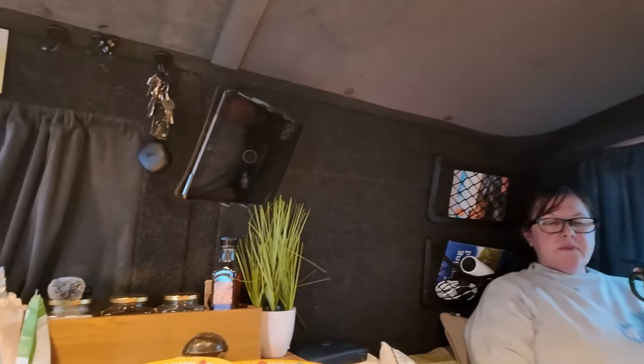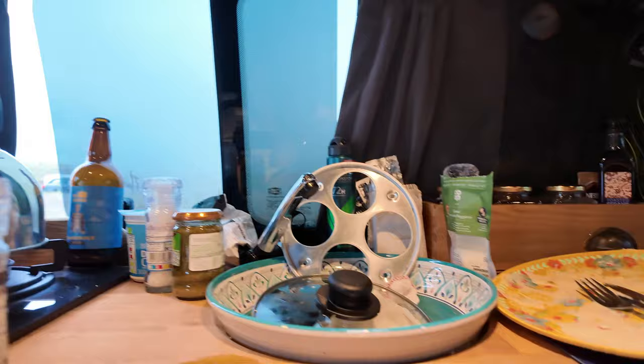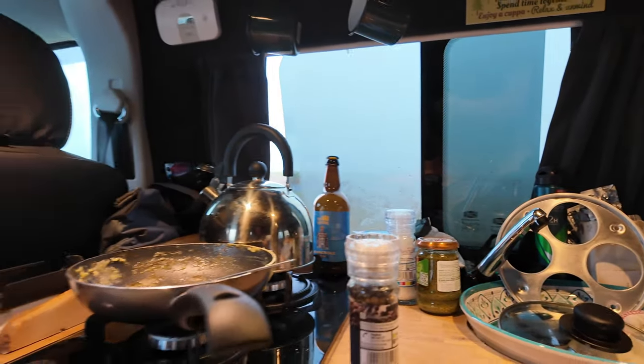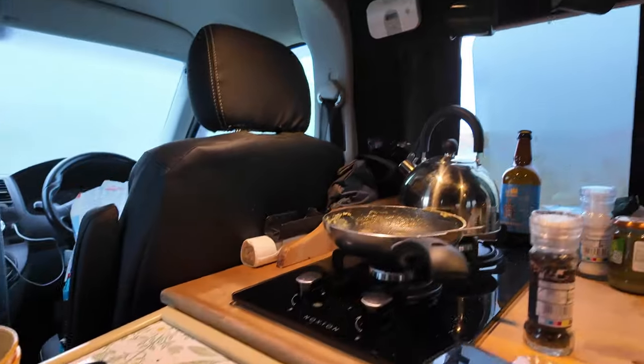What do you reckon, Alison? Beautiful. Lovely. It was tasty, wasn't it? Yep. You can make that in the house. The only problem we've got now is we've got all of this washing up to do. Who's doing it? I'll do it, pet. Don't worry. Oh, that's all right. Because I'm that kind of guy.